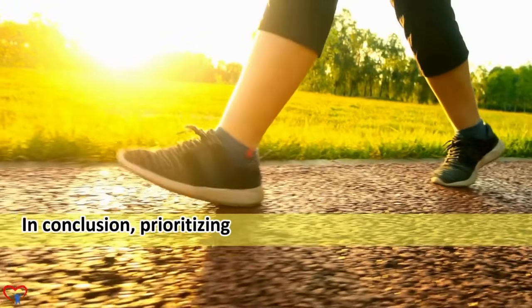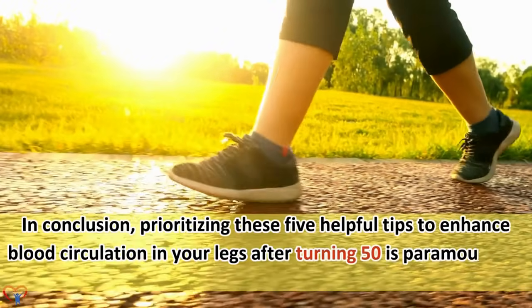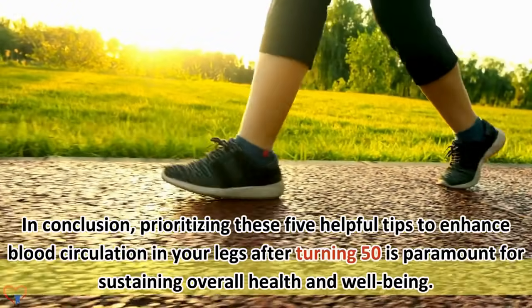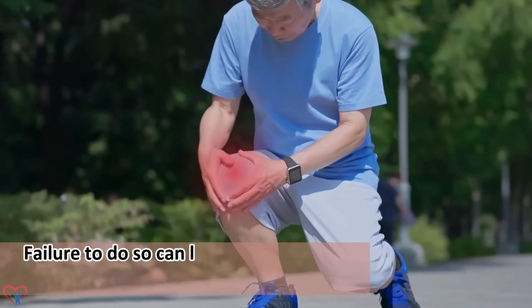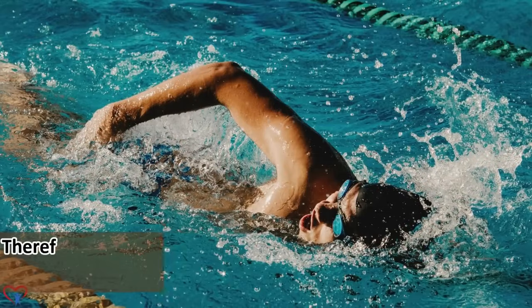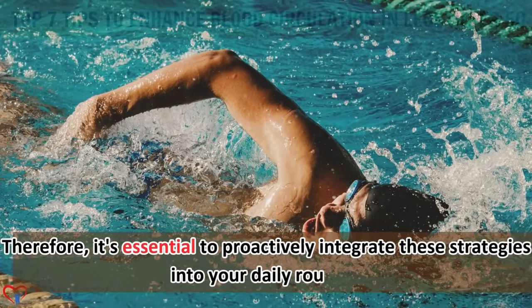In conclusion, prioritizing these 5 helpful tips to enhance blood circulation in your legs after turning 50 is paramount for sustaining overall health and well-being. Failure to do so can lead to discomfort, pain, and potential medical interventions. Therefore, it's essential to proactively integrate these strategies into your daily routine.